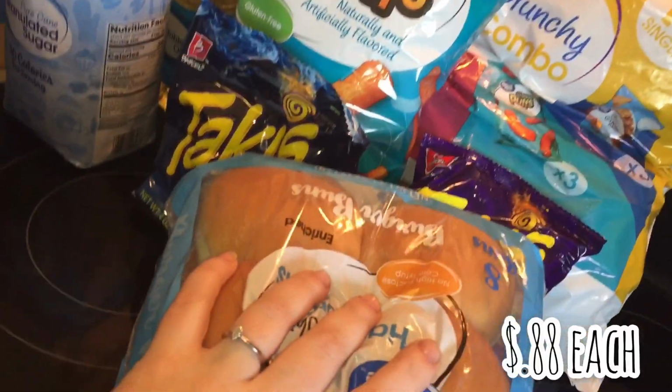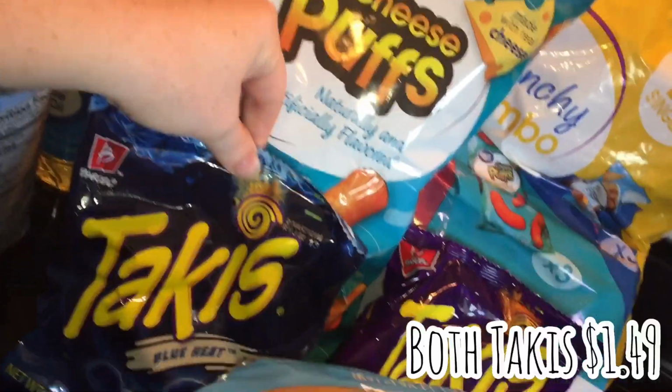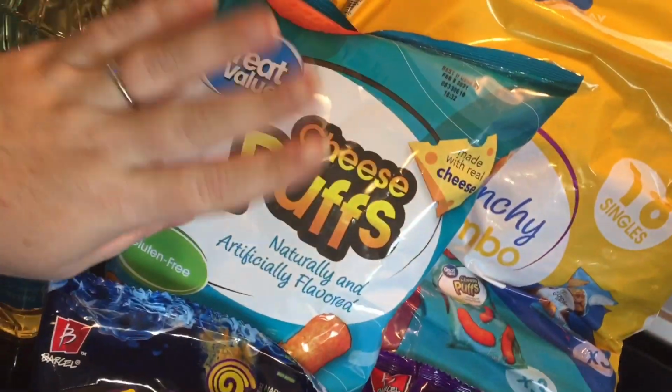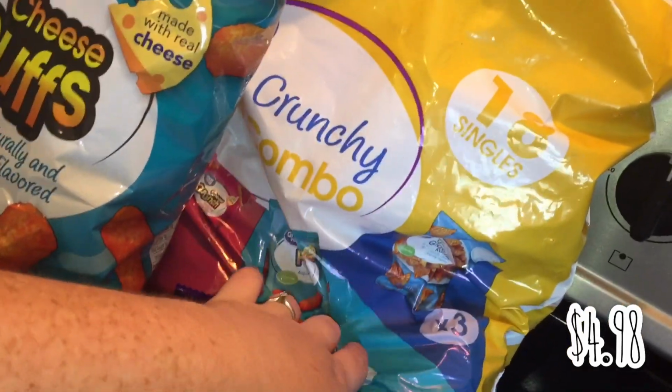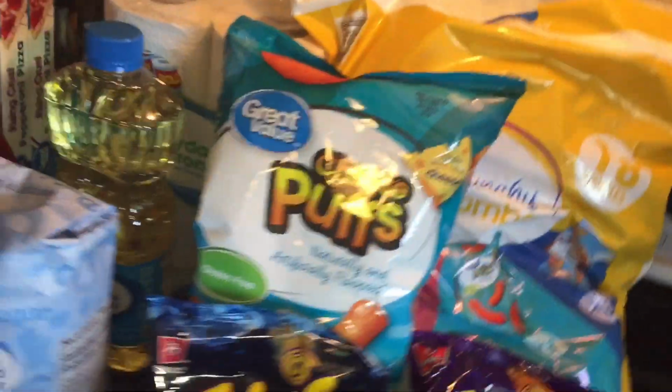But starting right here, I got two packs of Great Value buns. Jackson and Coy requested some Takis. He wanted the blue pack, she wanted the purple, and Jace wanted cheese puffs. So I got that, and then I got these for next week whenever we're going to football games and, you know, just for snacks and stuff like that to go to school with the next week.